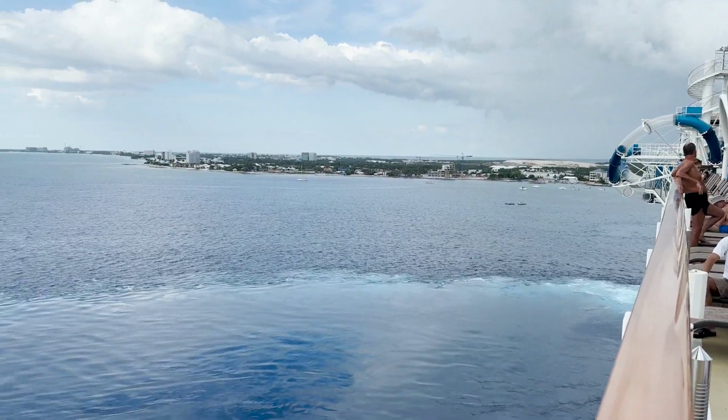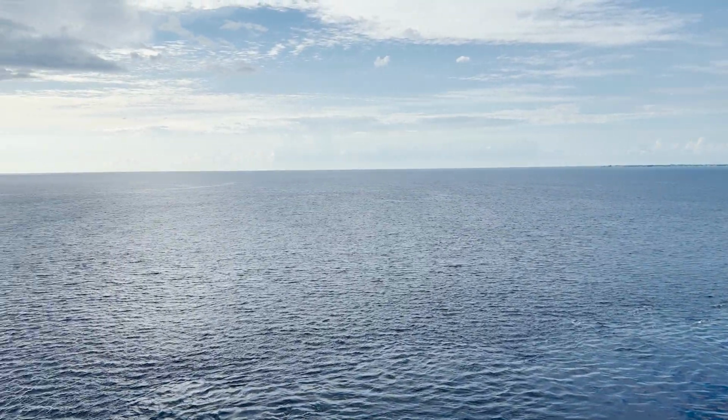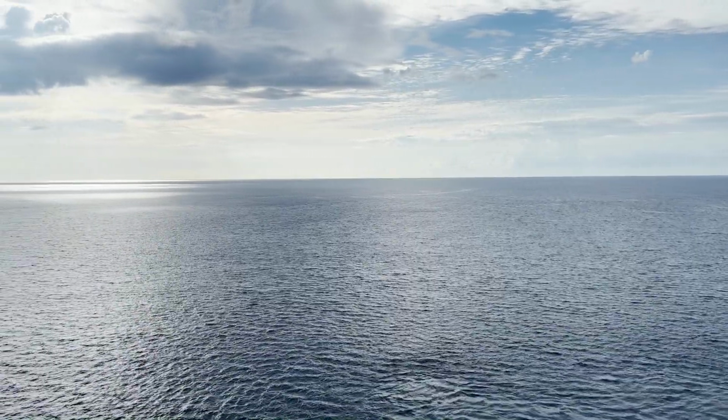We are spinning around right now because it is time for us to head back out to sea. Goodbye, Grand Cayman. It's been fun as always.